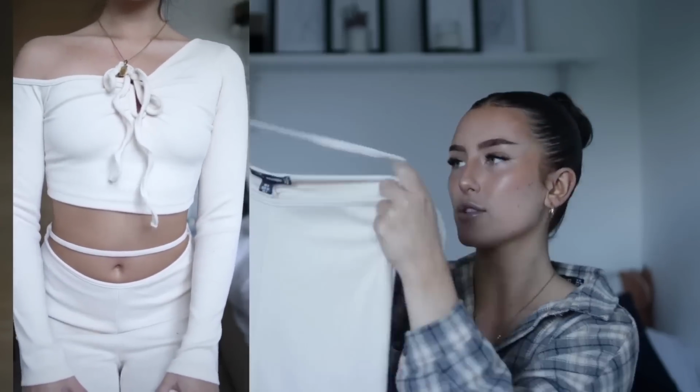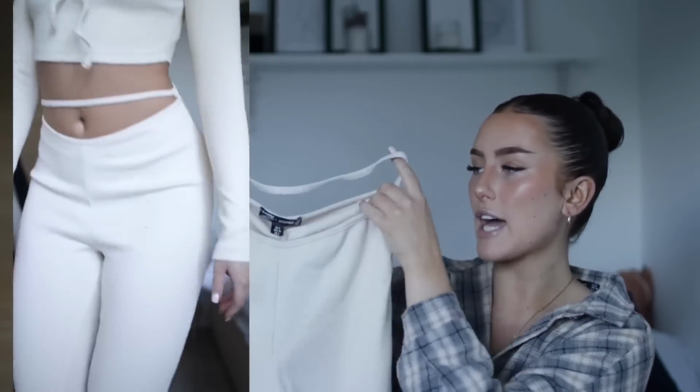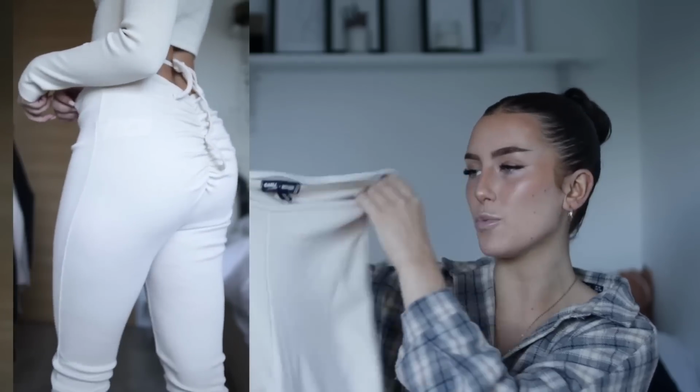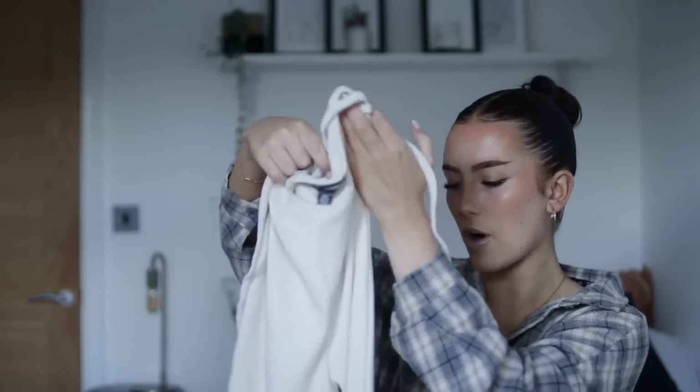They just create a really nice silhouette, you know what I'm saying? There's also this tassel going all the way around, so you can tie this at the back as tight as you want, and then the front of the waistline is actually dipped slightly, so it looks really, really flattering, really cute on.